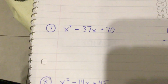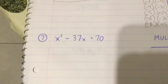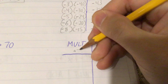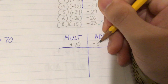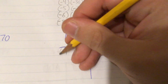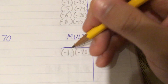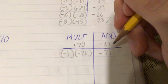All right, let's take a look at number 7. X squared minus 37x plus 70. Let's make that table. Well, we're looking for the combination that multiplies to 70, but adds to -37. So it has to be a negative combination. Let's try -1, -70. -1 times -70 is +70, but negative 1 plus negative 70 is negative 71. They add together. That doesn't work.